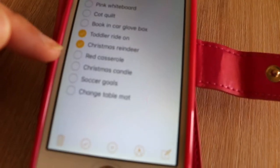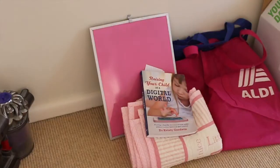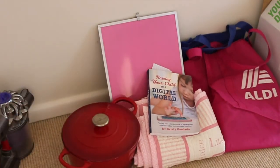This one is a red casserole dish that I bought quite a while ago from Aldi. I've used it quite a few times, but I didn't use it this winter because I bought a new slow cooker and I found it's a little bit small. So when I cook meals, I usually like to double the recipe, and it's just too small to do a double batch in.